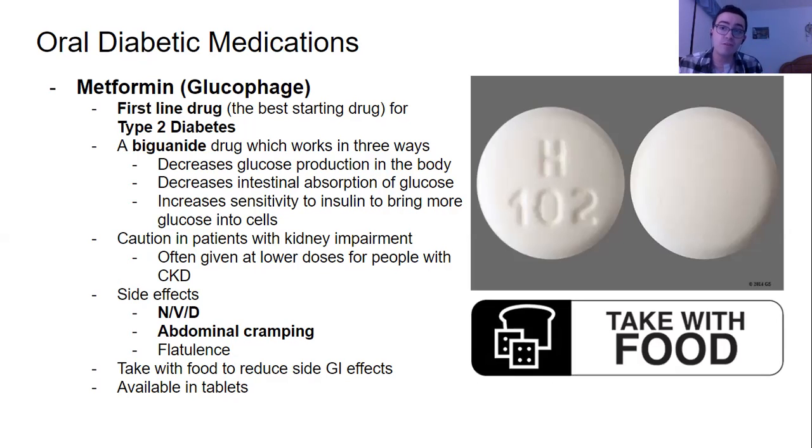Now, we have to be cautious, though, with metformin in patients who have kidney impairment, because metformin works in the kidneys, it's metabolized in the kidneys, so it's often given at lower doses for people who have CKD or chronic kidney disease. It's hard on the kidneys as a medication in general.